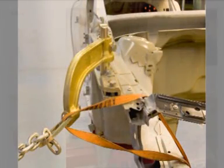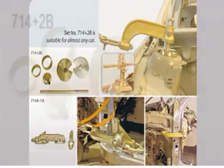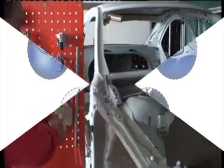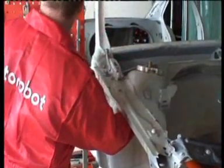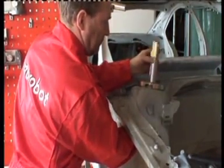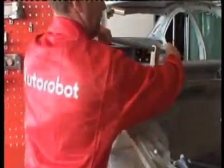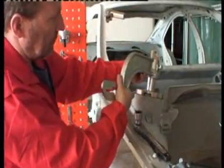Set 714B can be completed with additional sets. The MacPherson set fits almost any car model, as the flanges mount to different shaped holes by pressing. The pulling arm is adjustable to the best pulling direction.